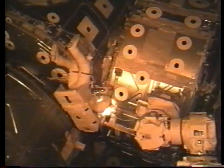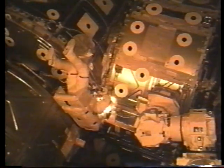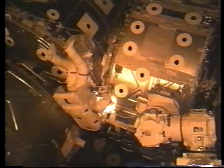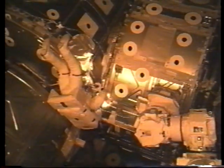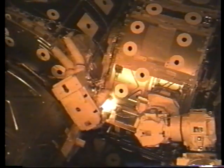Alpha Houston on the big loop for Susan. Janet has the shuttle alarm clear right now, so we're ready for 3.205 airlock ungrapple. Okay, we will put it in work.